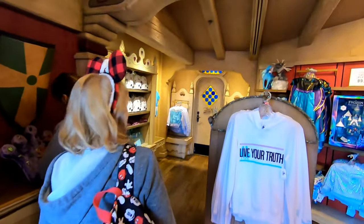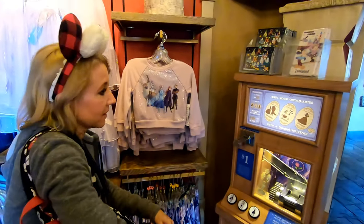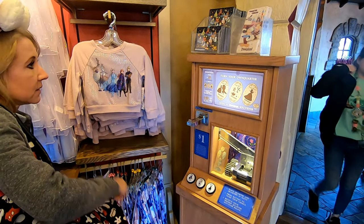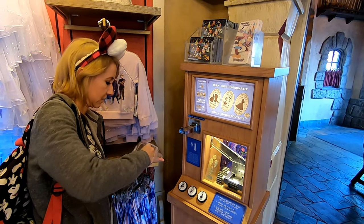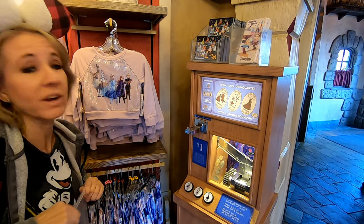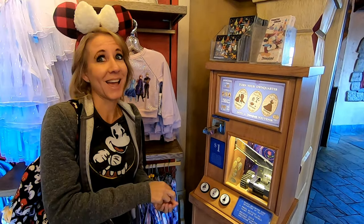I thought there was a pressed penny machine. Oh, there it is. Never mind. Okay. So, this is a pressed quarter. What? We're spending the big bucks. Oh yeah, we're really pulling out.